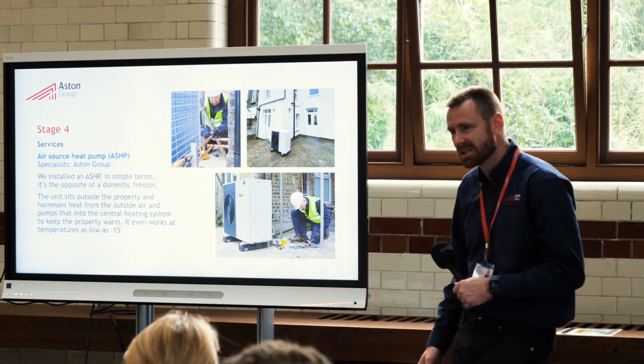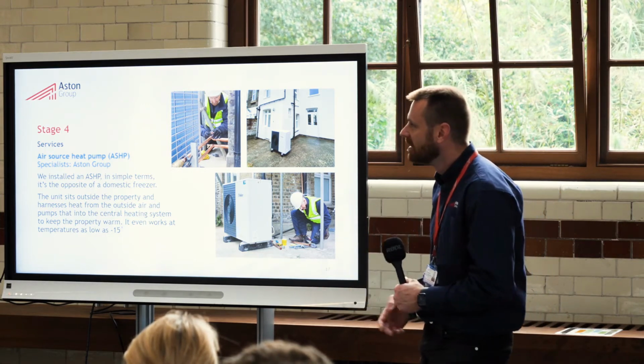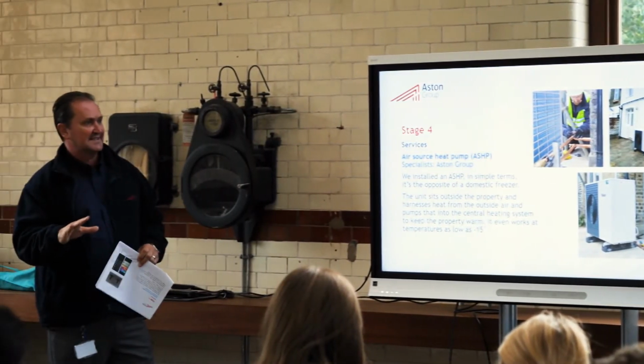How am I going to get my heating? But hot water wise, you're getting exactly the same temperature, just more efficiently. Could you, for the non-technical people, explain how you're going to get that from a heat pump? I think it's easier to explain.